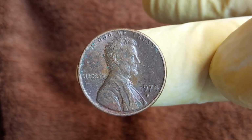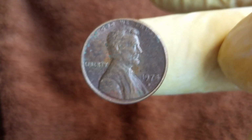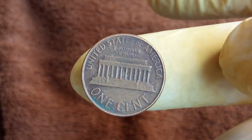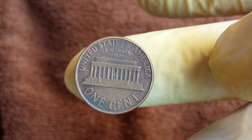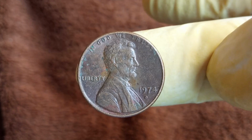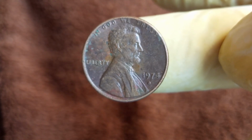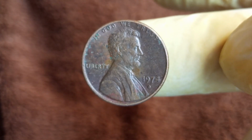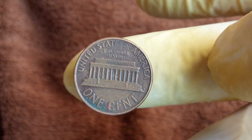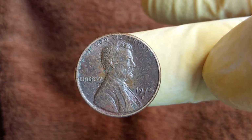Part 7, market value and demand. As of the current market in 2025, the 1974 D Lincoln penny remains in high demand among collectors. High-grade examples are always sought after, especially those certified by NGC or PCGS. The average market range for gem red coins is between $25 to $75, while rare error varieties and top-graded specimens can go far beyond that. The total collector market value for the 1974 D series is estimated around $898,958, considering both regular and rare examples combined.